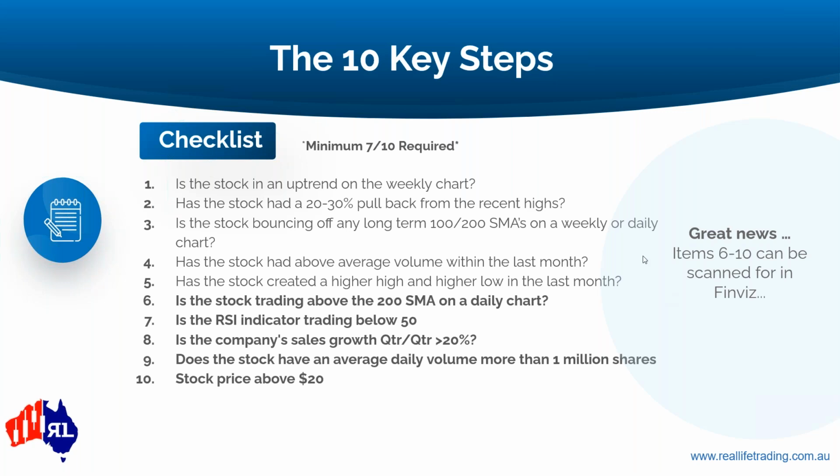#6, now the good thing about these last 5 check marks, guys, is the items from 6 to 10 can all be done with a stock scanner that we use called FinViz. A lot of you may be aware of that company or the website. Go and check it out. It's entirely free. By the way, feel free to take a screenshot of this particular strategy and go and test it out for yourself. All right, you guys can have this.